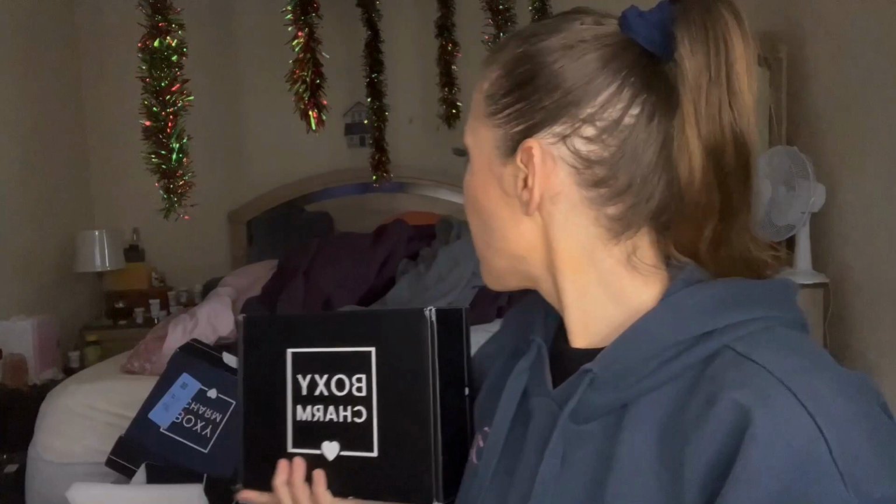Yeah, there's a lot going on here, and I thought, finish cleaning my room before work or open BoxyCharm. That was a no-brainer. Okay, so I got my paid box. This was $27.99 a month, and you do have that $1.99 handling fee. So we're gonna unbox this and see if it's different from my PR box, see if I love it.